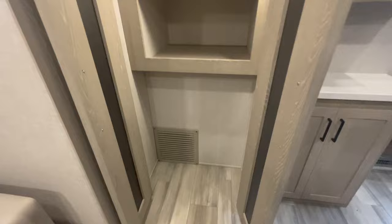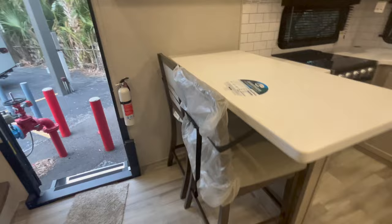I like that that light is a motion sensor light on the inside. You have a little breakfast nook here for your coffee pot, whatever you want there. Storage up above here. Again, you might have to add some shelves. I don't know who's tall enough to reach those shelves. Let's be realistic here, folks. But you've got more storage down below. There are two bar stools here that come standard with this model, with this bar top, which is great.